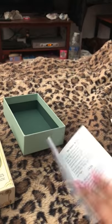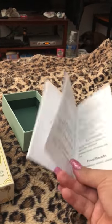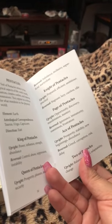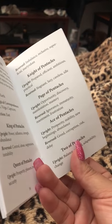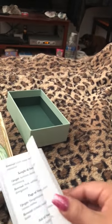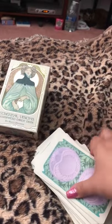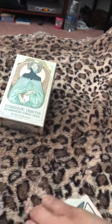I'm pretty well versed with the tarot now, and the cards actually follow the Rider-Waite. So the guidebook is basically made up of just some short little keywords. Nothing spectacular. So that is the box. That right there so you guys can see it. And then the cards, these are the backs of the cards. So this is the deck. It's rather chunky, as you could tell.